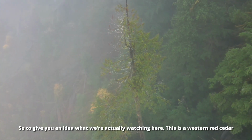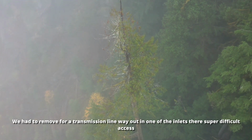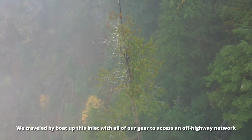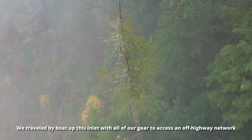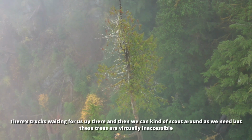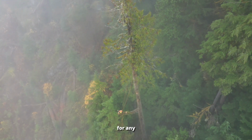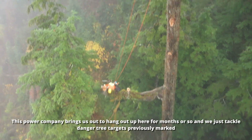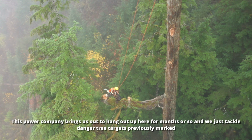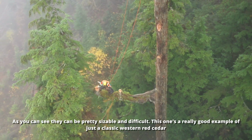So to give you an idea of what we're watching here, this is a western red cedar we had to remove for a transmission line way out in one of the inlets. It's super difficult to access. We travel by boat up this inlet with all of our gear to access an off-highway network. There's trucks waiting for us up there, and then we can scoot around as we need, but these trees are virtually inaccessible for any public access, so this power company brings us out to hang out up here for a month or so, and we just tackle danger tree targets previously marked. As you can see, they can be pretty sizable and difficult.